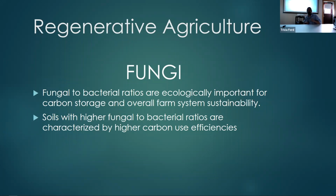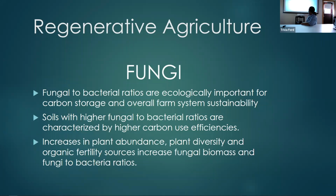Most of the crops we grow are fungal dominant loving plants. All the brassicas that we know are bacterial dominant plants. So we have a technique to get one higher or another. But generally speaking, we want to get real fungal dominant fields and gardens and things like that. Increases in plant abundance, plant diversity, and organic fertility sources increase fungal biomass and fungi to bacteria ratios. The more plants we grow, the diversity of plants we grow.